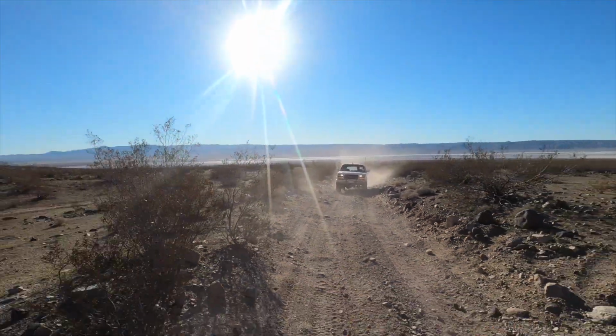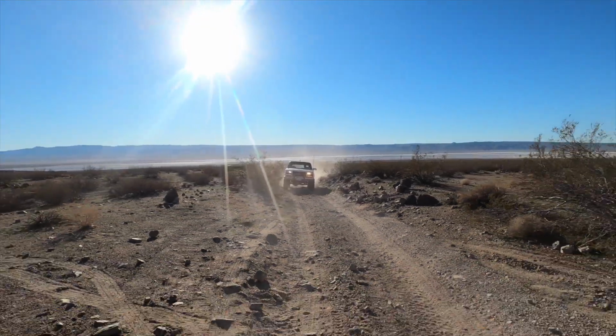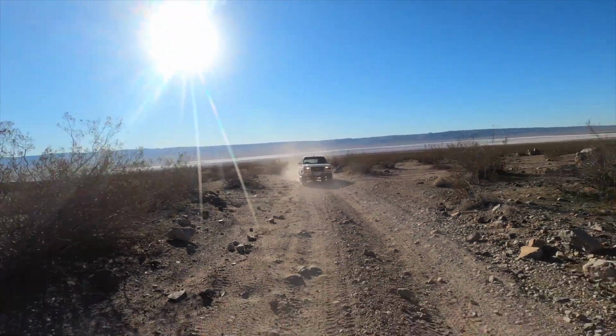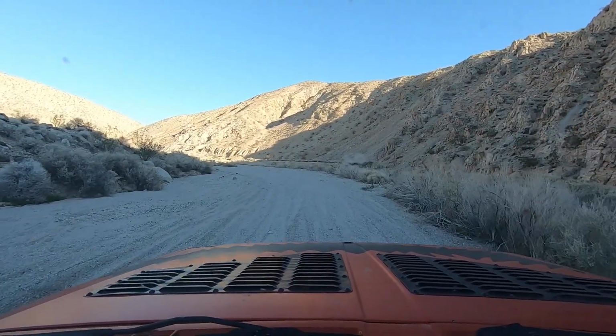Now, after leaving the pavement, it starts out as a pretty well-traveled road for about a mile before driving through Last Chance Canyon Wash, where the trail starts to become real sandy, and I find the downfall of an open rear deck.